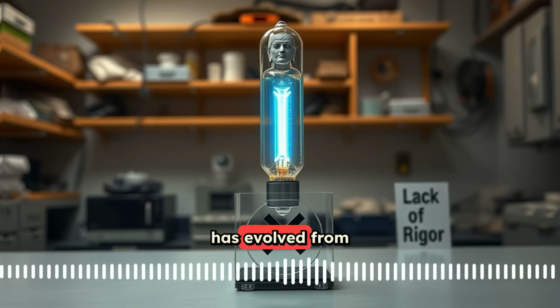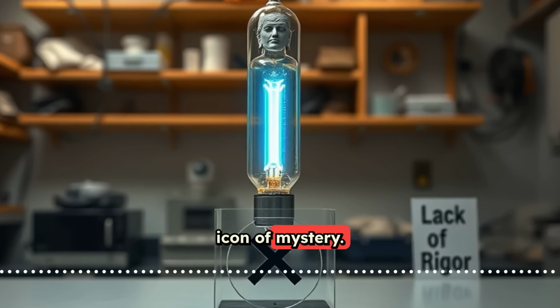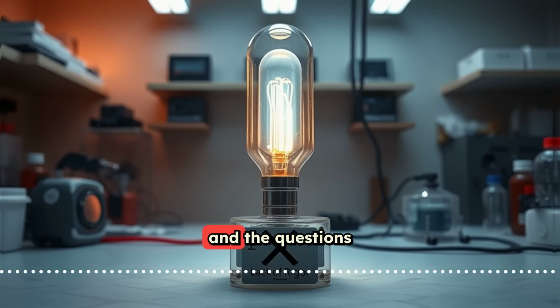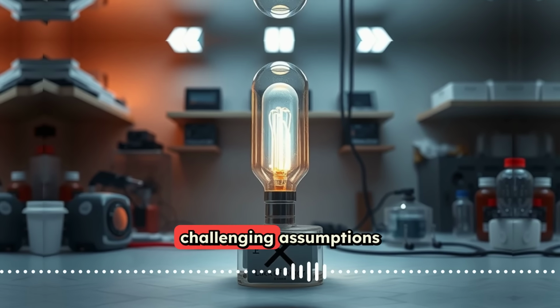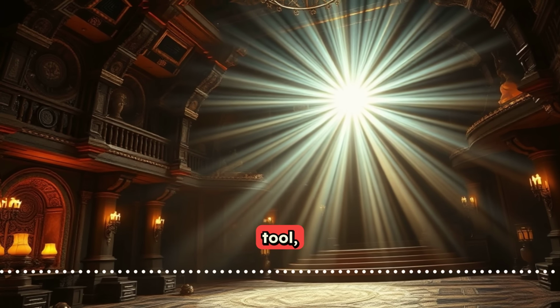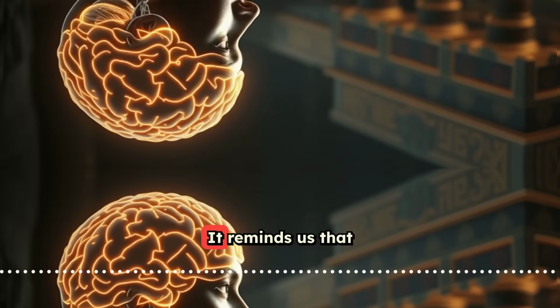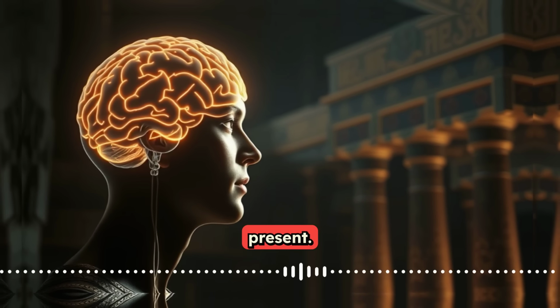The Dendera Light has evolved from a strange carving in a dark chamber into a cultural icon of mystery. Its form, its location, and the questions it inspires continue to ripple through modern thought, challenging assumptions and inviting curiosity. Whether symbol, tool, or something in between, it reminds us that ancient stories still have the power to illuminate the present.